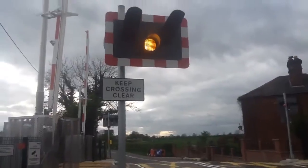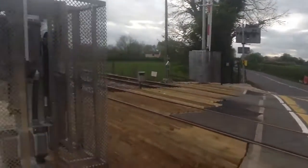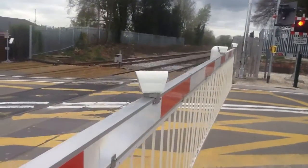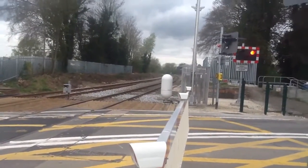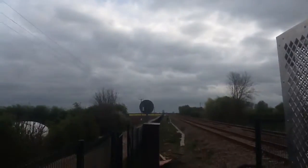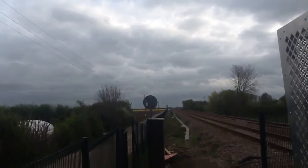Here we are at Scott Wick level crossing in Lincolnshire, and I'm hoping this time we have the 66 freight train coming from Sleaford. When that barrier goes down, it sounds like a hand drill for some reason. Usually barriers don't make noise when they go down, they usually make noise when they go up. And also something odd, that Yoda alarm keeps changing its tone. Right, now we're looking out for the Class 66 freight train with the stone containers.